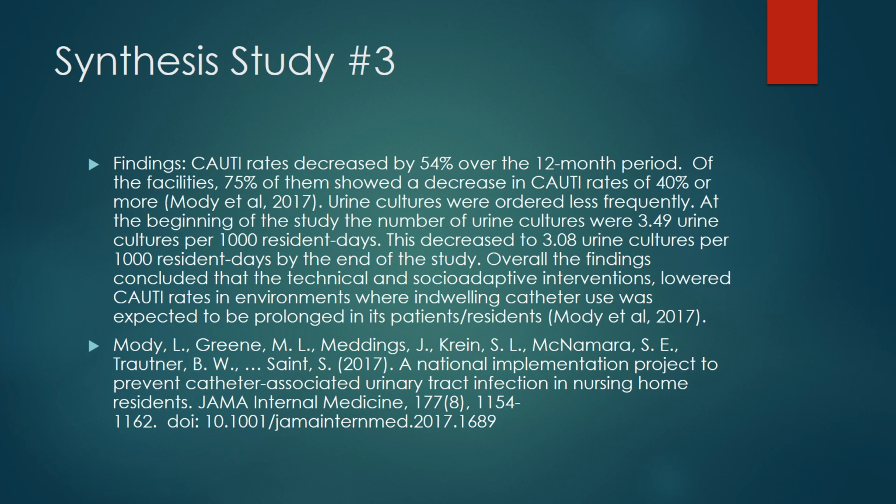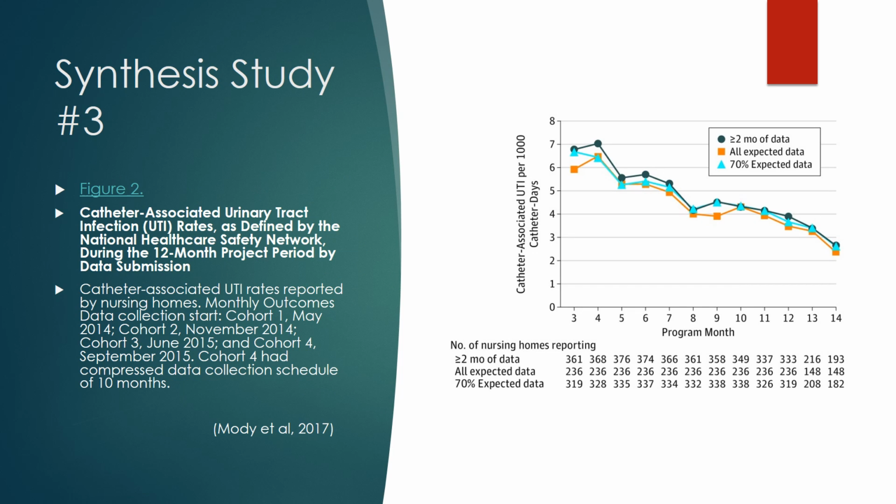Overall, the findings concluded that the technical and socio-adaptive interventions lowered CAUTI rates in environments where indwelling catheter use was expected to be prolonged in its patients and residents. Here we can see that as the program went on and the interventions were put into place, the number of CAUTIs decreased.